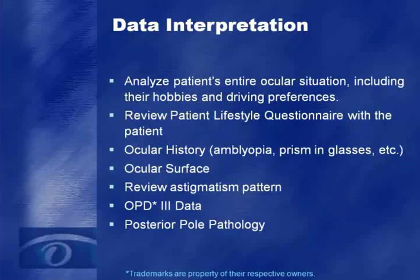So now you are in the room with a patient. You're going to interpret all the data and come up with a recommendation for the patient. You have to analyze the patient's entire ocular situation, including their hobbies that you documented and discussed with the patient, their driving preferences. You have to take into consideration the patient's responses to the questionnaire that they filled out.